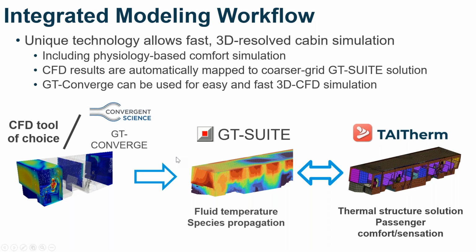And on the thermal structure side, we are using the fast TAITherm solver to get the results for the structure temperatures, but also for the passenger comfort and sensation.